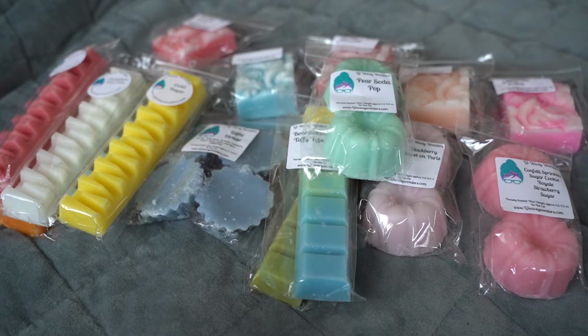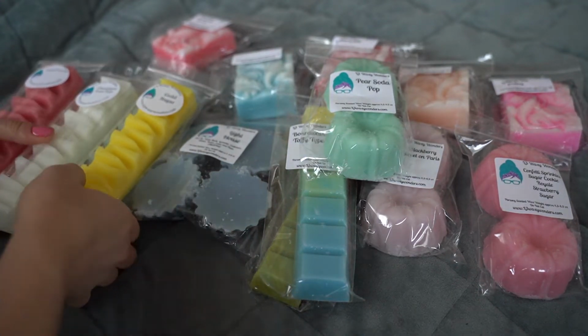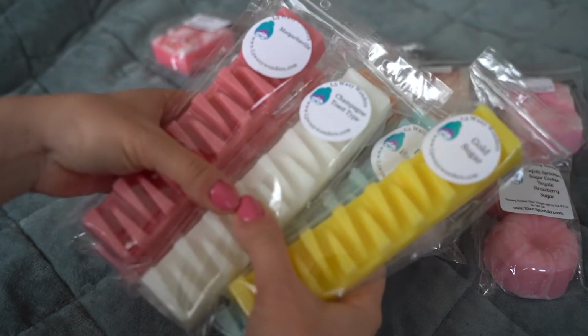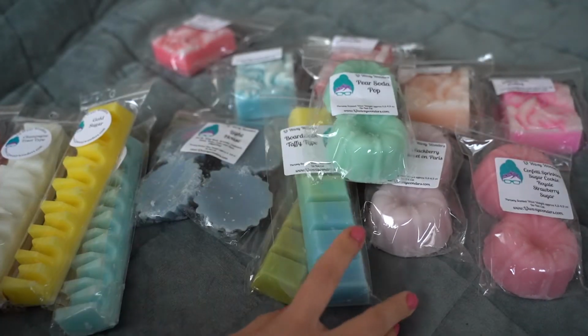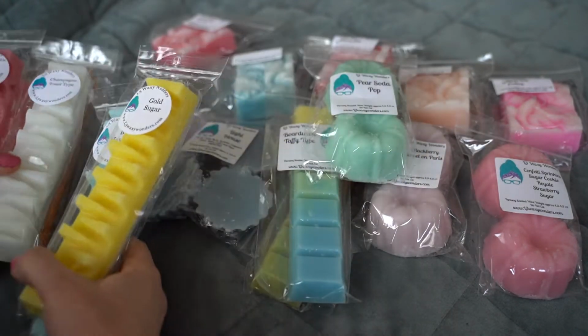Okay, so let me go into the things that I actually did pick up and purchase myself. And I have quite a few of these. I think that these are called Trig Tarts, and I think these ones are the Matrix bars. I always mix these two up. So let me start with these ones.